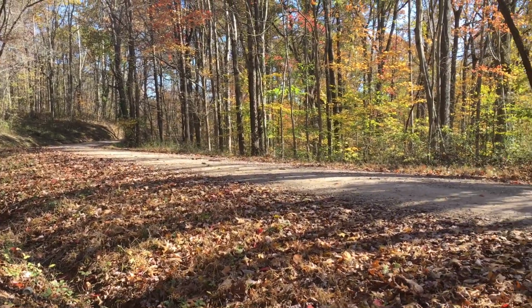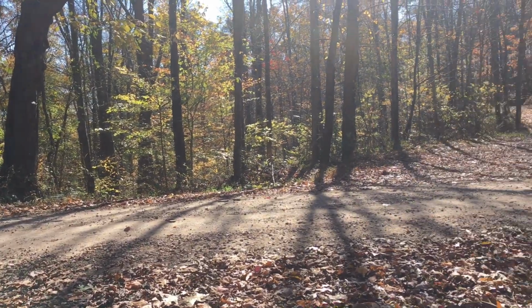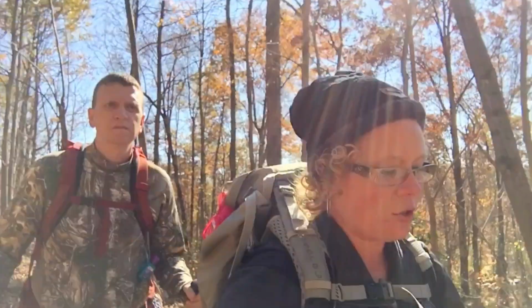We have a road crossing here. Not sure if it's a county road or a township road, but it's Road 22. And our trail continues on over there. Okay, so after crossing the road, the blazes get few and far between. So definitely be on the lookout and try to keep your eye on the trail.